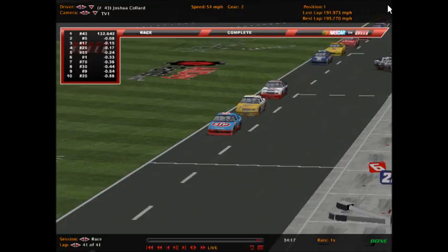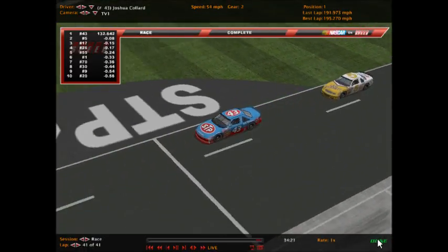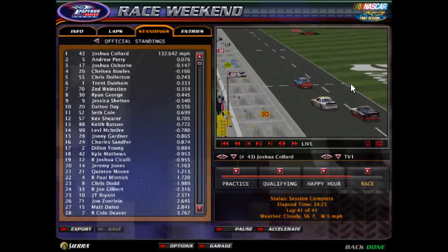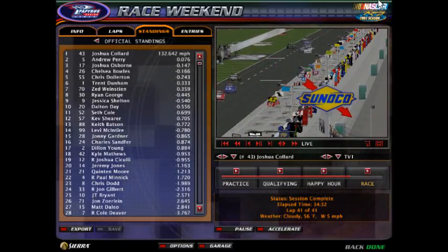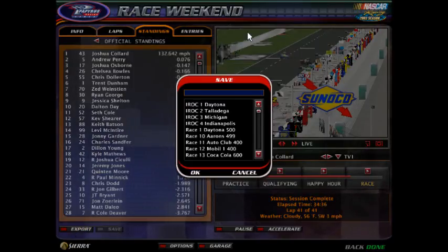Average speed 132.642. Joshua Collard holds off a hard-charging Andrew Perry to win the race. And if you remember, it was at this race last season actually, Andrew Perry made his debut in the Castrol GTX Cup Series. So he almost pulled off a win in his debut race from a season ago.